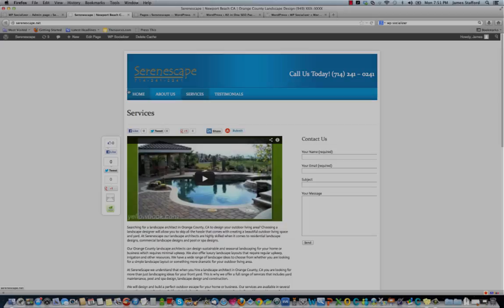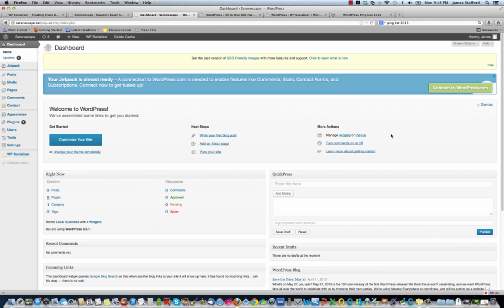All right, another very important thing that we need to do is update our ping list. What a ping list does is it tells your website to automatically update key websites such as Google, Yahoo, and Bing that you've published new content on your website. So it's a great way to get new content indexed fast, ultimately improving your search results. And I'm going to show you guys how to do that right now.